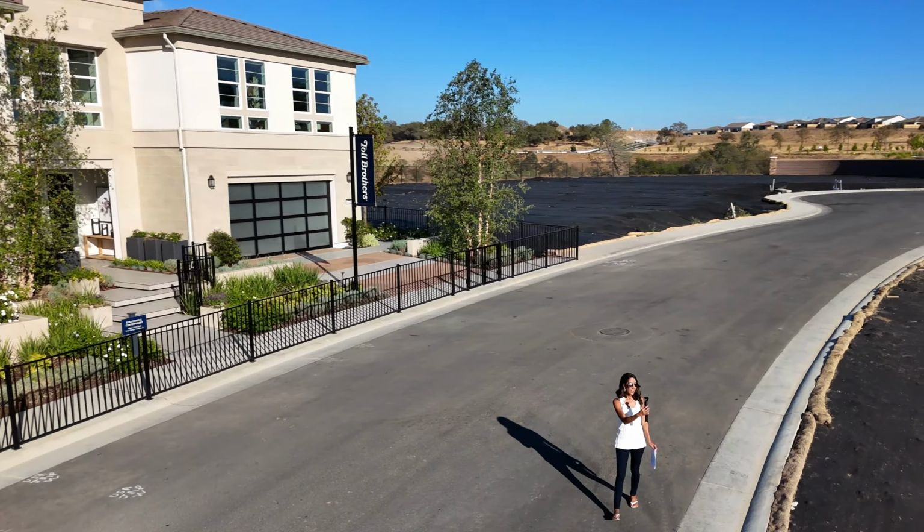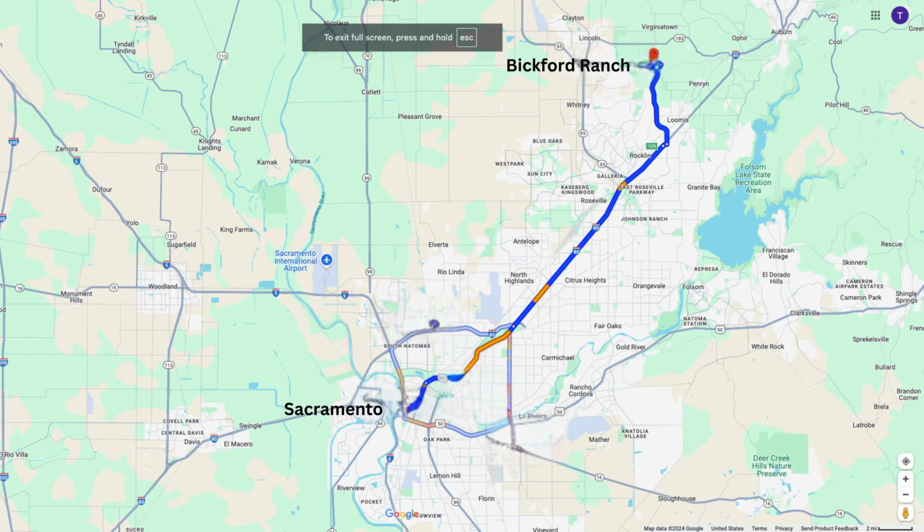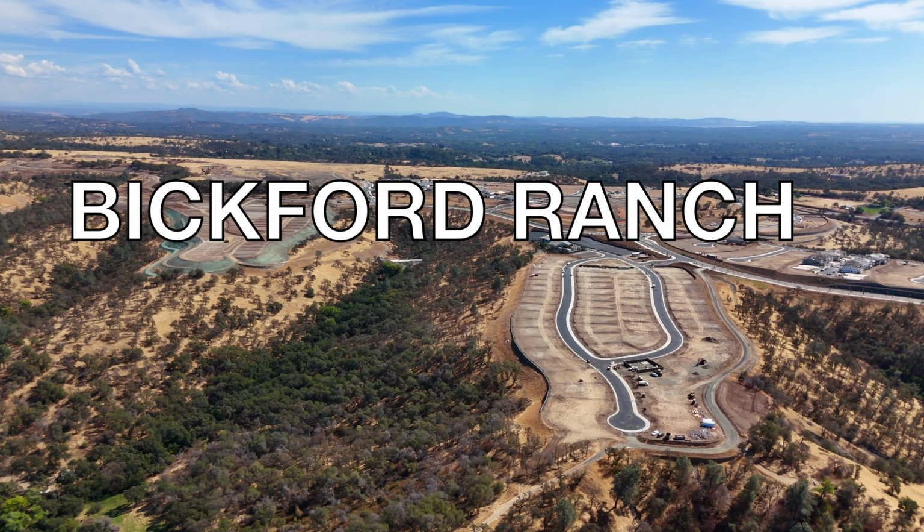Today we are bringing you a new home community that just opened up by one of the nation's best luxury new home builders. We're going to be getting into this community in Placer County, which is just about 24 miles away from Sacramento, in a new community called Bickford Ranch.